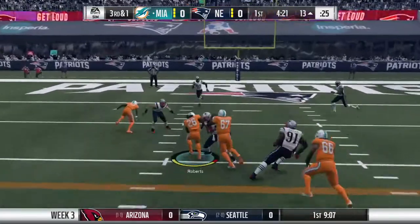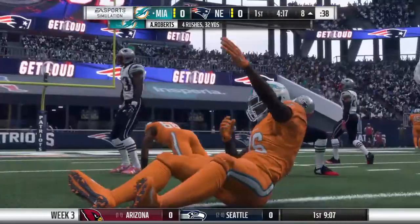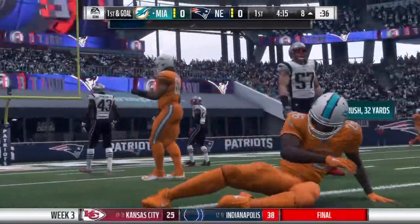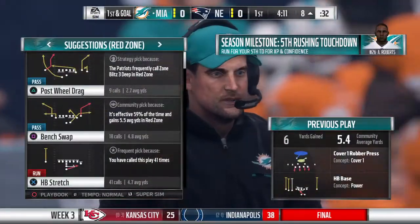On third down, this is Roberts. And he's going to be stopped dead in his tracks at the 8-yard line. It's a gain of 6 as they're able to convert, and now it's 1st and goal.